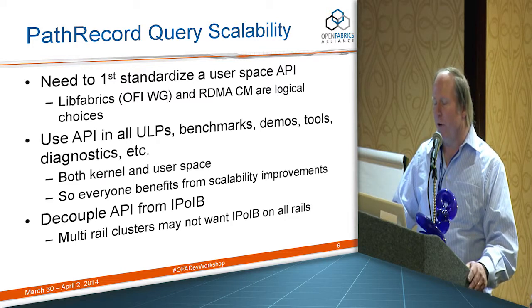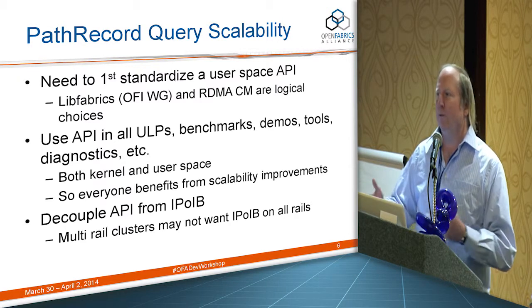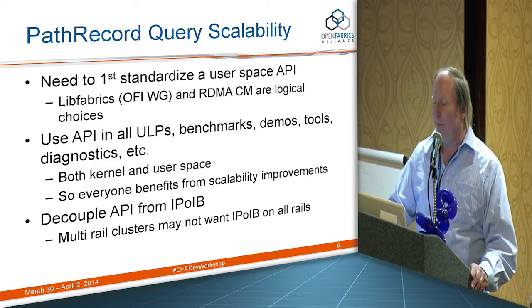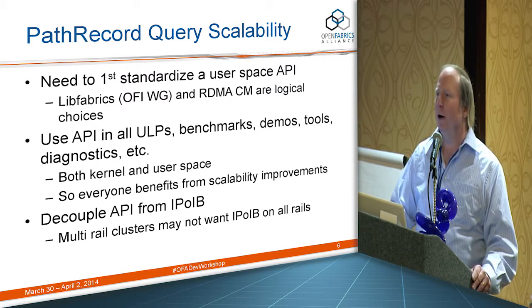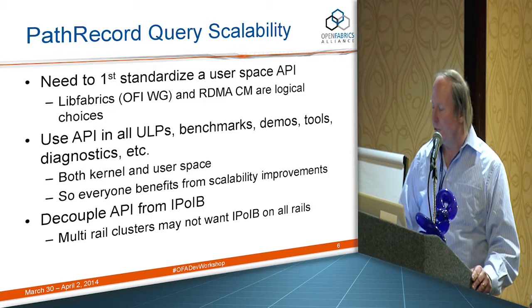We also are going to need to start thinking seriously about how we want to couple the API. The AFIB is a great start in that as we get to multi-rail clusters, customers may not want to run IPoIB on all their rails. They may not want the overheads of ARP or the complexities of configuring IPoIB on all the rails. In many cases, at least in the HPC world, they want nothing but compute traffic on those additional rails so that they can get the maximum bandwidth with the least overhead and jitter on those rails.